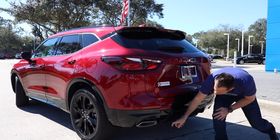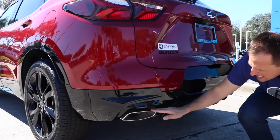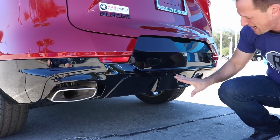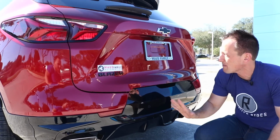Very clean. I do like the way, and these are real exhausts, they're not decorative, that they are blended in with the rear diffuser area. This diffuser, I wish I could take off and actually put on the back of the Camaro. It actually looks way more aggressive, way more attractive than what is currently on the Camaro.